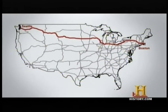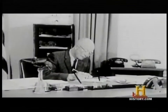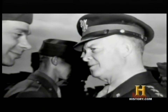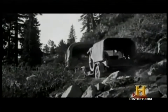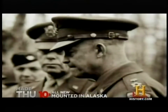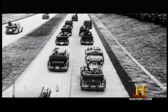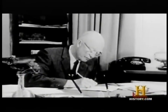Not surprisingly, this system was devised by a military man, President Dwight D. Eisenhower, in 1956. Eisenhower had dreamed of an interstate network since 1919, when he drove across the country in an Army convoy. The rough and tumble ride took 2 months. America's highways were a mess. During World War II, General Eisenhower was impressed by Nazi Germany's Autobahn network. When he became president, he vowed to give America a world-class highway system.